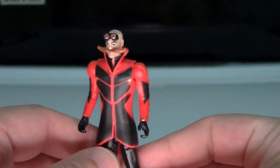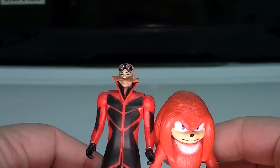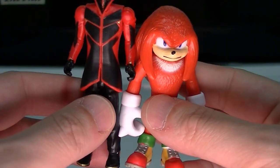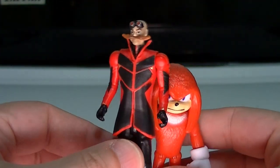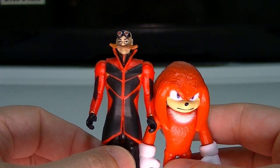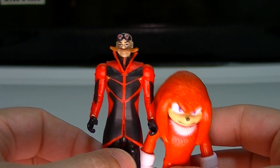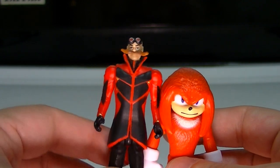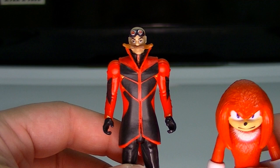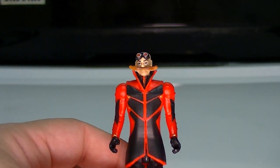Of course, there is one thing, let's address this right now. We have scale. The figure is taller than the other characters, but not by much. This is nowhere near the scale. Jim Carrey would be significantly taller than this. But you know what? I feel like this is a token. They made Robotnik in this scale to say they could make Robotnik in this scale.